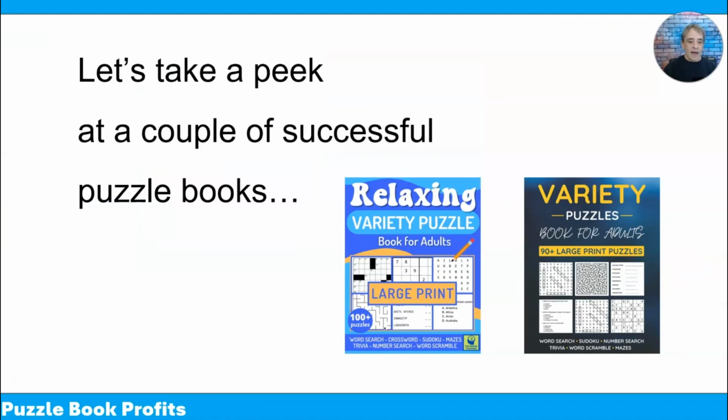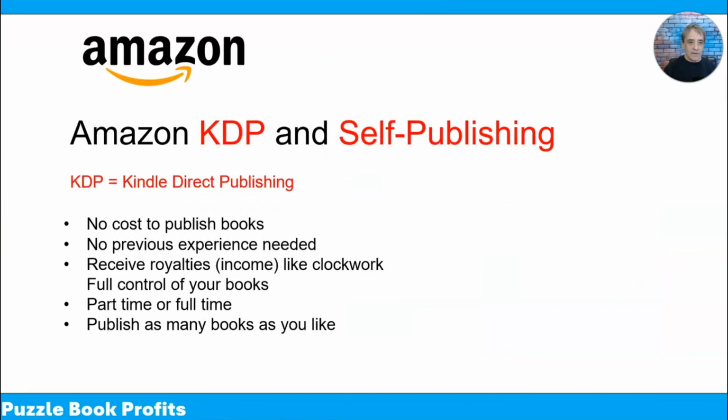Okay, so back here, let's move on to the next slide. All right, so Amazon, you'll hear the word or the initials KDP often when we talk about publishing on Amazon, and that stands for Kindle Direct Publishing. You don't have to memorize this right now. Just letting you know, if you see those letters, KDP, it's essentially self-publishing on Amazon.